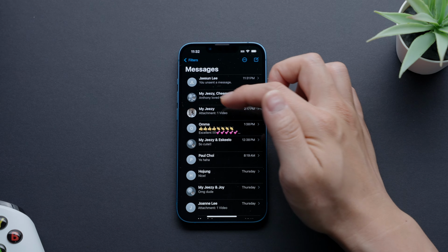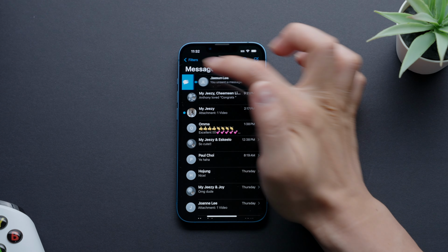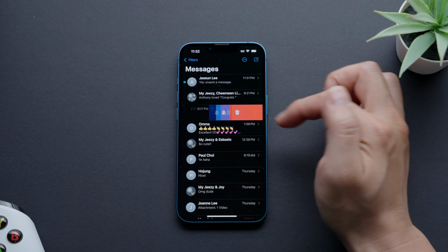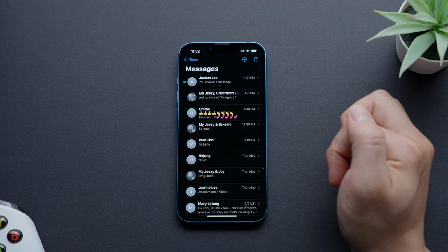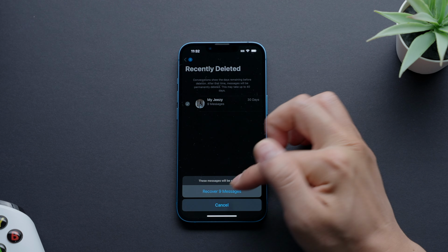Now, you can also quickly mark any messages you have as unread by swiping right and pressing the button here, which can be super useful if you're managing a butt ton of texts. And let's say that you deleted some messages that suddenly become super important. You can revive them in this new recently deleted folder as long as they're not older than 30 days deleted.